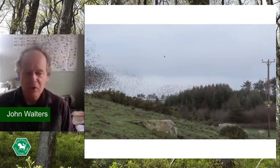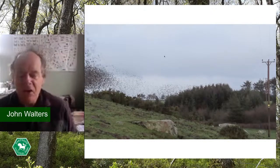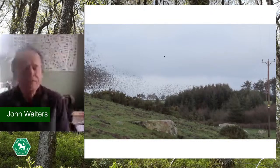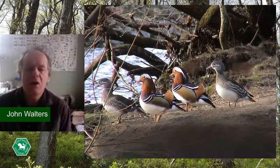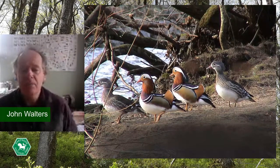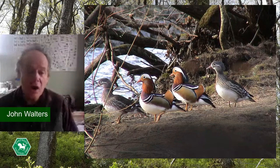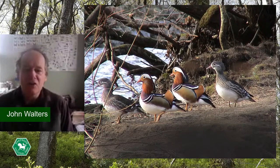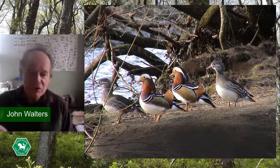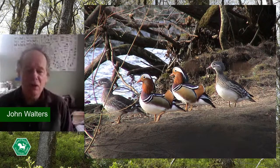So I thoroughly recommend, if you've never done it, going out to see a starling roost. Other birds aren't native to Britain, but they are reasonably common here. One is the mandarin duck. This was originally imported from China for wildfowl collections about 150 years ago now. And some of them have escaped and got out into the countryside, and they do well, actually, particularly around the rivers. It's a river water duck, really, but it also nests in trees.